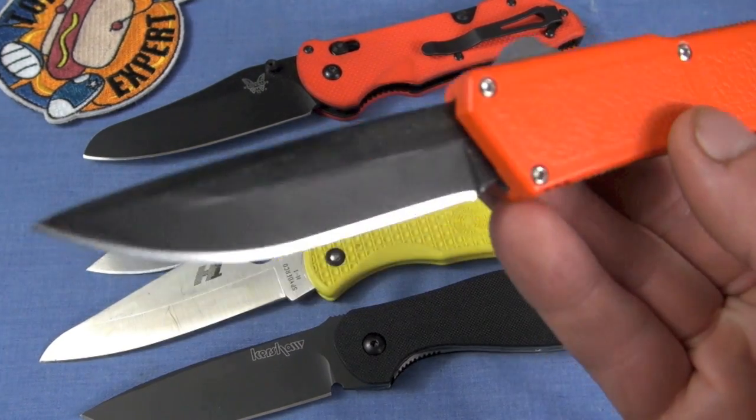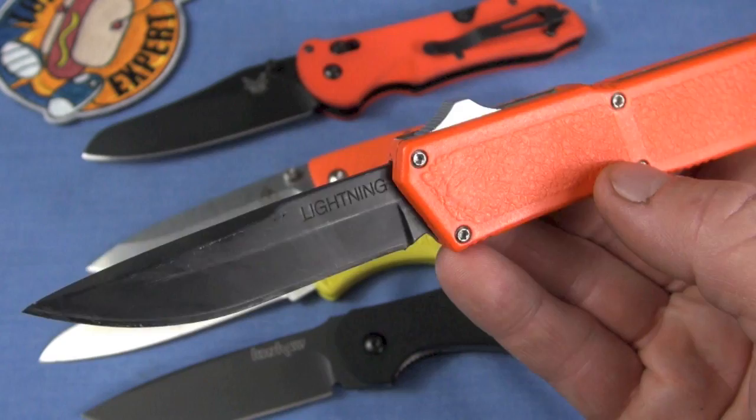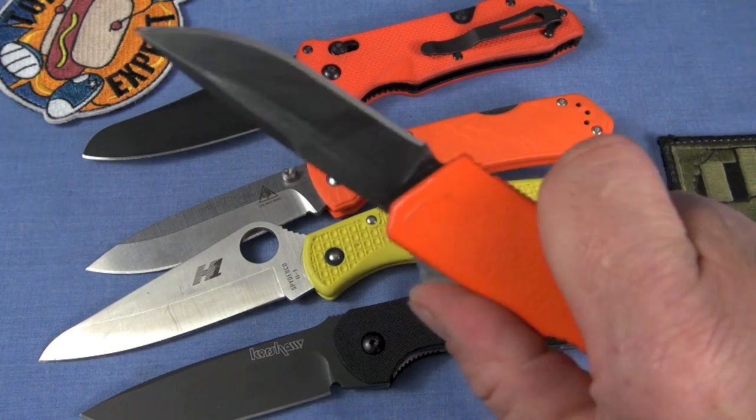Does it really relate to this knife at all? No. It's not a water knife. I wouldn't carry this in the water. Especially any auto knife would just muck up with sand. Mechanism wouldn't work, and the steels aren't really set for it. But dang, is it fun to play with.